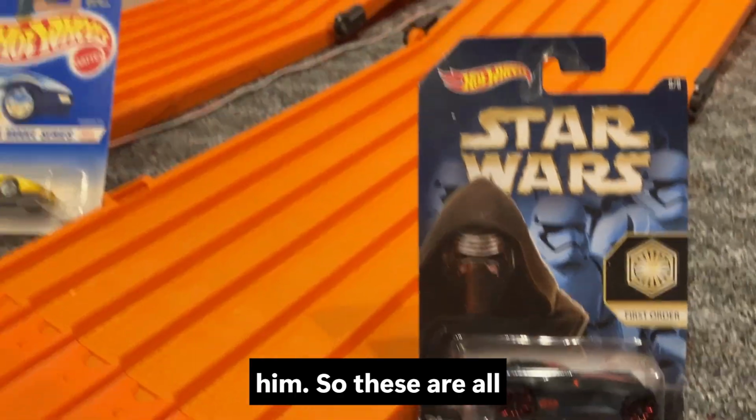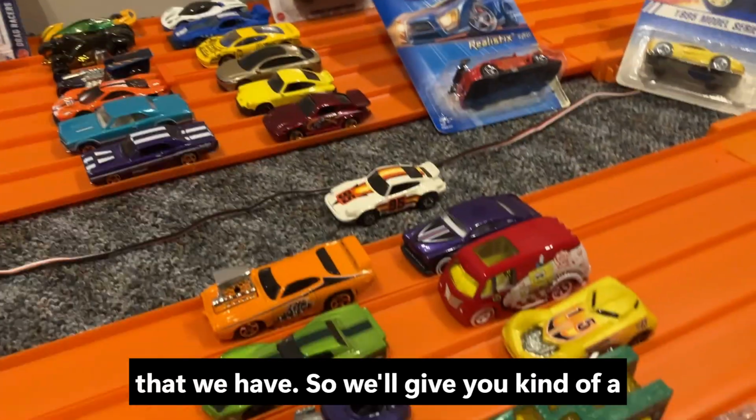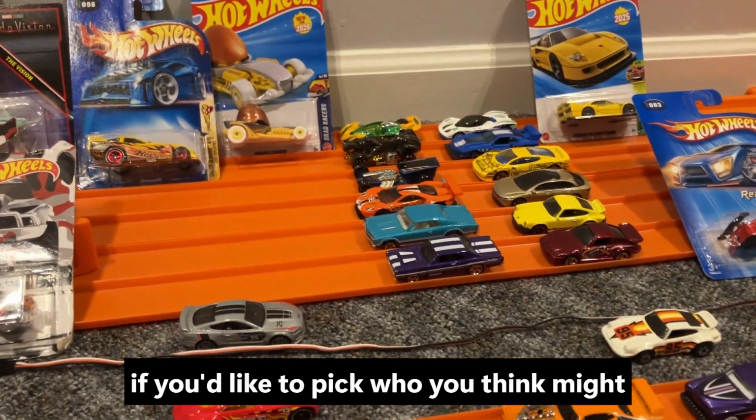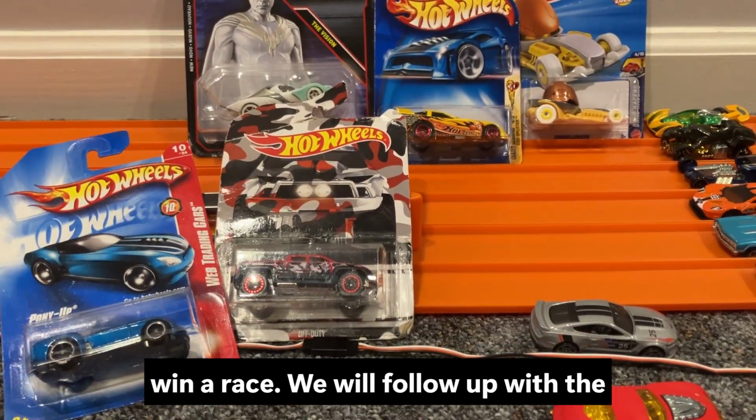So these are all the cars that will run in the next race that we have. So we'll give you kind of a close-up of each car next. And then if you'd like to, pick who you think might win our race. We'll follow up with the race in about a week.